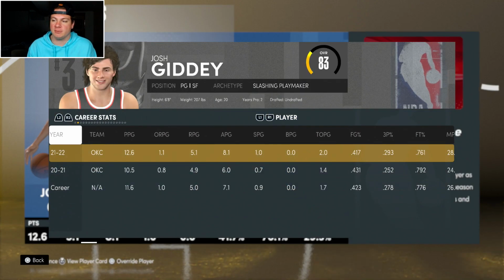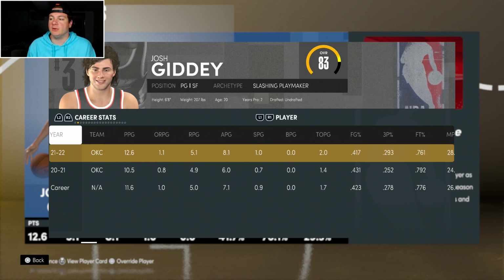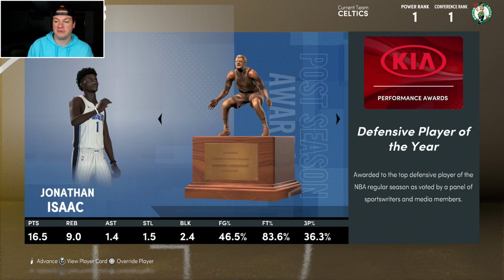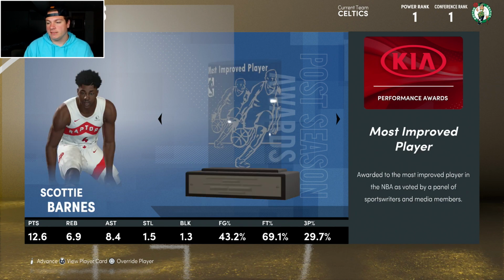I'm assuming he's just backing up Shai. I'm actually interested to see what they're going to do with him this upcoming season. I don't know if he's necessarily going to be a starter, but I don't think it's a bad idea. It would take some pressure off Shai anyway, getting another guy who can facilitate the ball in that starting lineup. I'll be interested.